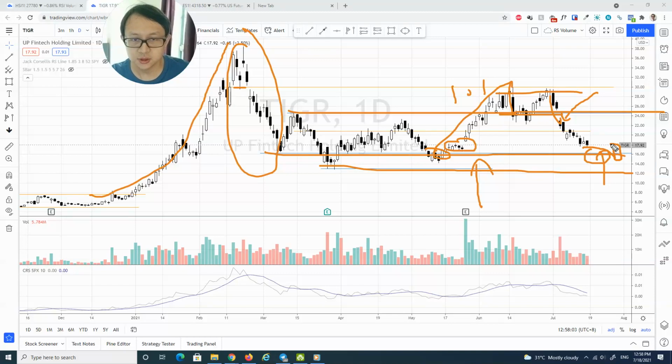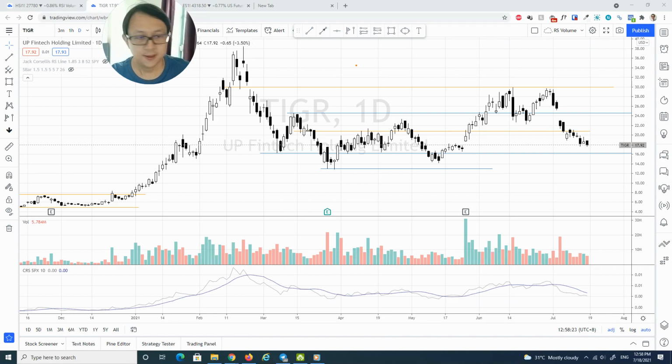I think if we can see a rebound from here on, some form of reversal signal can form quite a nice long entry, and that will offer a great reward to risk ratio, because your upside target will probably be at least at the swing high level at about 24, while your stop loss will probably be below this swing low. All right, so let's keep monitoring TIGR.